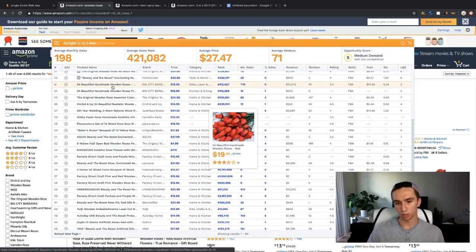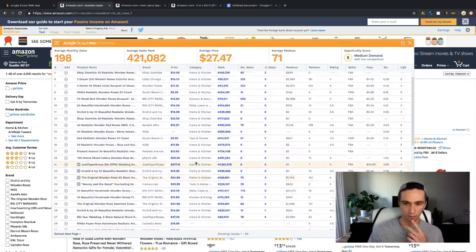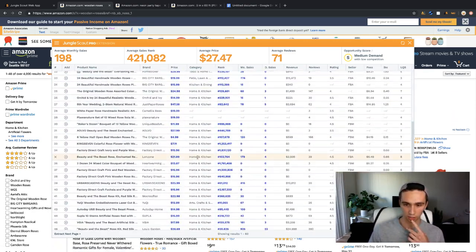Beautiful handmade roses. So those are doing really good, and it doesn't seem like everyone is, so that kind of looks a little bit fishy.